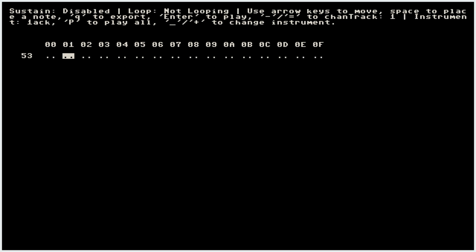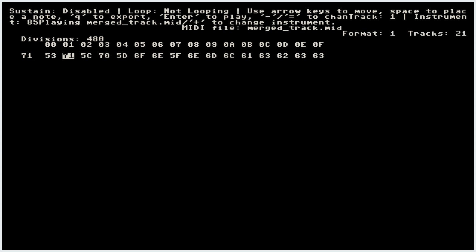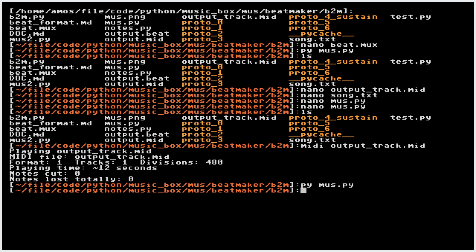But I'd add, if it was me, I would add probably another few tracks to this. So if I go on track 1, for example, and I pick a different instrument for track 1, let's say instrument 85. And I start placing notes for fun, you know, trying to make a song here. Just some random notes, and we listen to this. But now just that track. Yeah. So I still have some difficulty combining the tracks. That's still a bug that I need to work on. But that's what we have as of now.